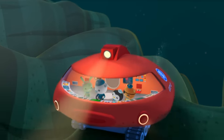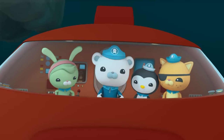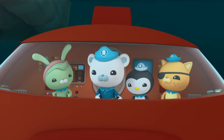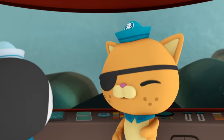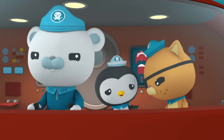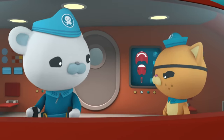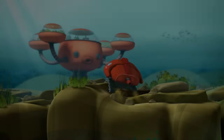Good work today, Octonauts. The Yeti Crab is back home, the hydrothermal vents are safe, and the Gubbex is in ship shape. There's just one thing left. Oh, what's that, matey? Is there anything we can do about this smell? Peso? Kwazii?